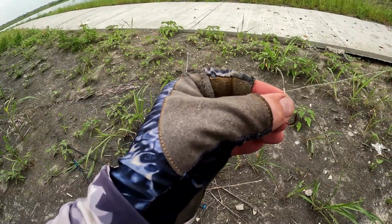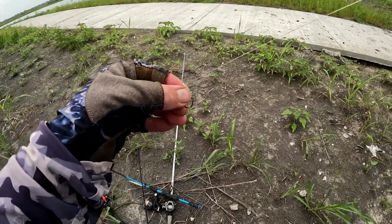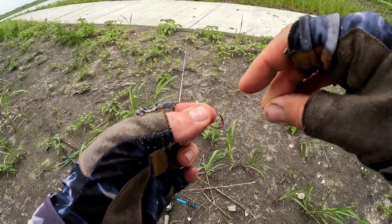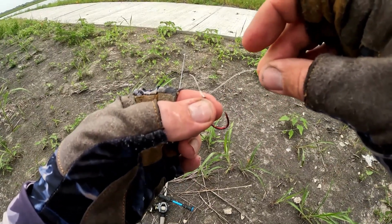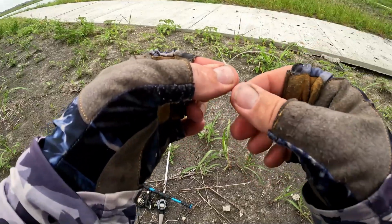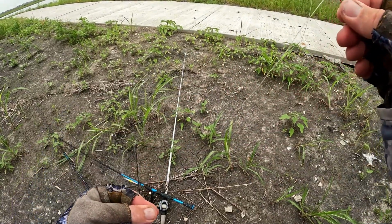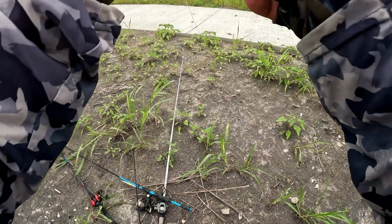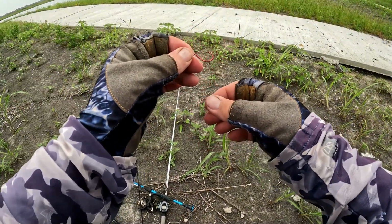Now, the tag end is coming forward this way. What you wanna do is take it, see which way the hook is here, over the point, through the hole, out the back, just like that. Whoop. Now the hook is going the right direction as a drop shot. It's facing that way.